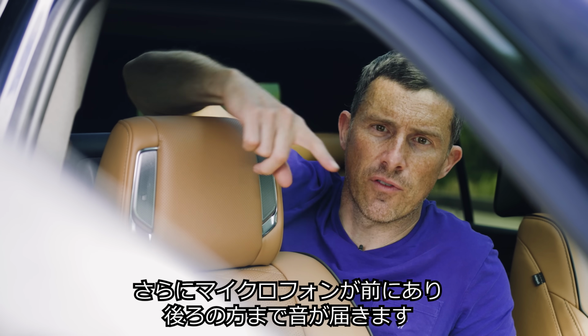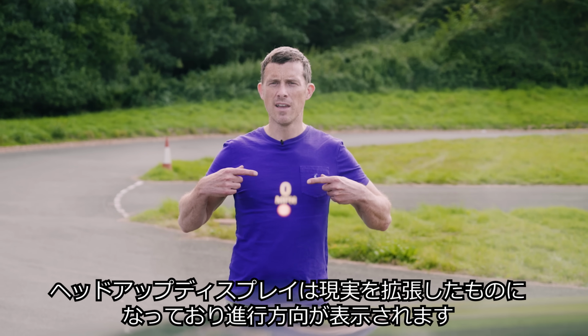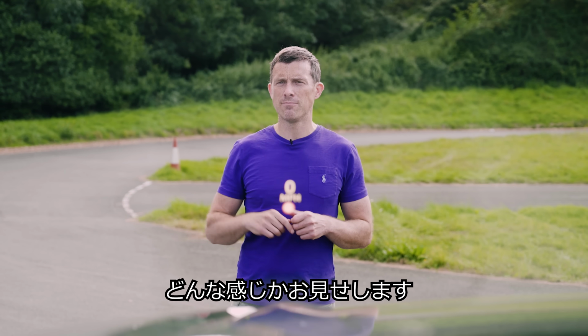You also have a microphone in the front, so the people in the front can have a sound link to those all the way in the back. The car's heads-up display features augmented reality technology, so it'll actually superimpose directions on the road ahead of you. So I'm going to show you a cutaway of what that looks like now.